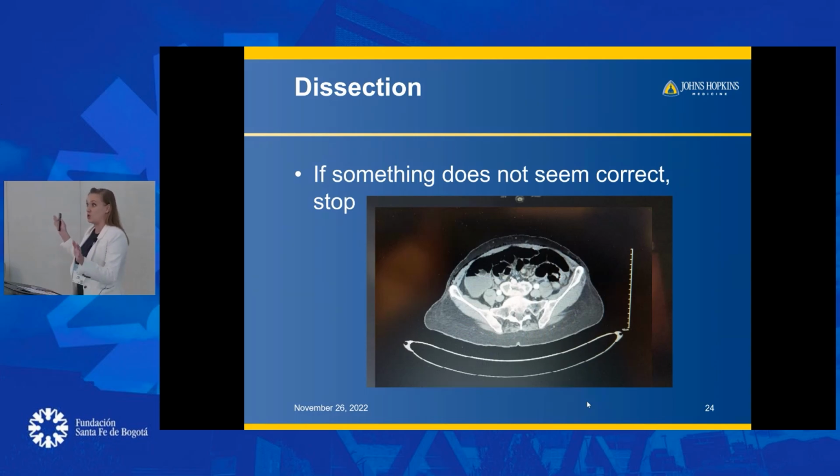She said, this doesn't look right. I'm not digging anymore. Remember, not cancer. We're going to do something else. And I think she did a uterosacral.